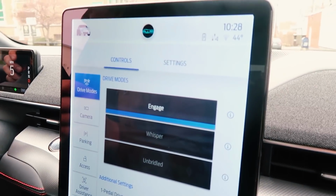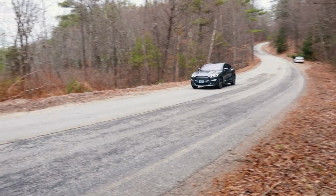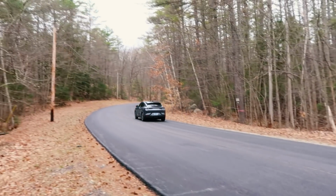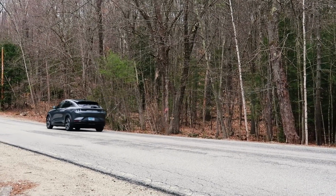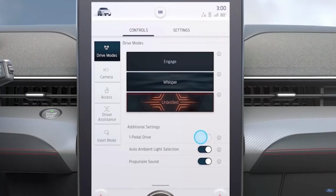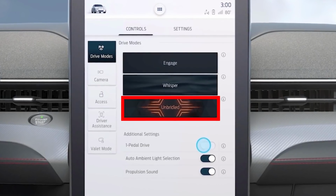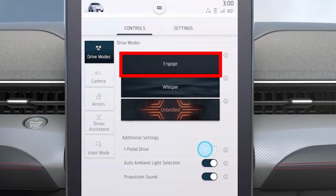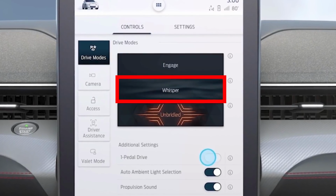We'll talk about the UI later. So yeah, there's 3 different driving modes, and you can turn on or off the driving sound for all 3 of them independently. Oh, that's cool. So for Unbridled Mode, when I was driving it, which is the fast mode. Yeah, so all the modes are named after horse-related things. Unbridled is the equivalent of what would be ludicrous or insane with a Tesla. Then there's Engage, which would be the equivalent of sport mode in a Tesla. And then there is Whisper.